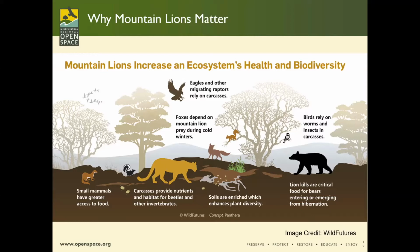Lions also support ecosystem diversity by creating important food sources for scavengers that feed on the deer and other animal carcasses that lions create. In our region, lion kills support a variety of insects, as well as skunks, coyotes, and even golden eagles. Decomposing lion kills also add nutrients to the soil and improve soil health.